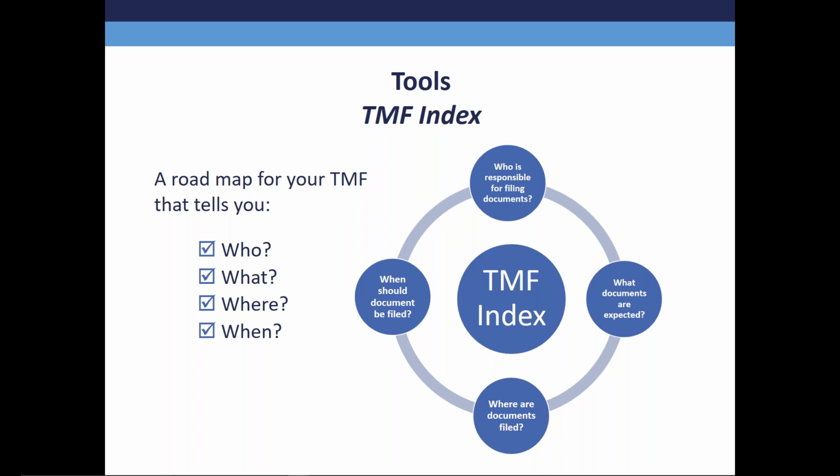And then lastly, your TMF index can define when particular documents are expected. So you can include milestones that would indicate when a certain document would likely be filed in the TMF. That information can also be used to support your TMF completeness QCs. Because if you've hit a certain milestone and you can see which documents per your index are expected, and if those are not present when you've achieved that milestone, that could signal that there are possibly gaps within your TMF.